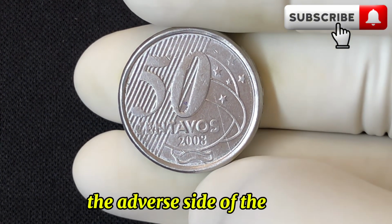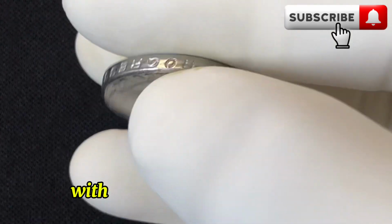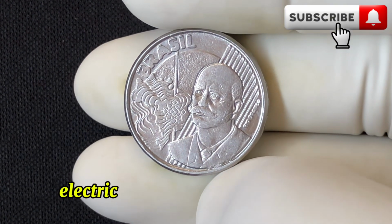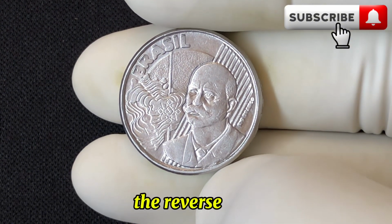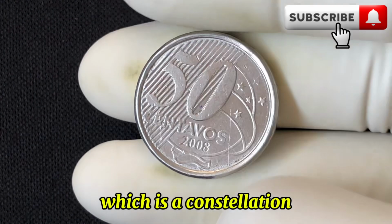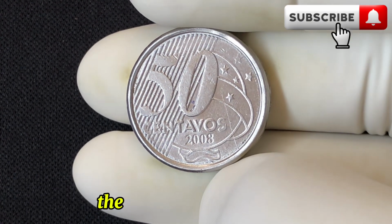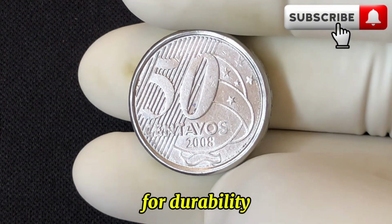The obverse side of the coin showcases a prominent 50 centavos inscription, with the denomination clearly marked. Surrounding this are geometric patterns and the year, 2008. The reverse side features a detailed image of a Southern Cross, which is a constellation prominently visible in the Southern Hemisphere. The coin's edge is smooth, and it's made from a combination of metals for durability.